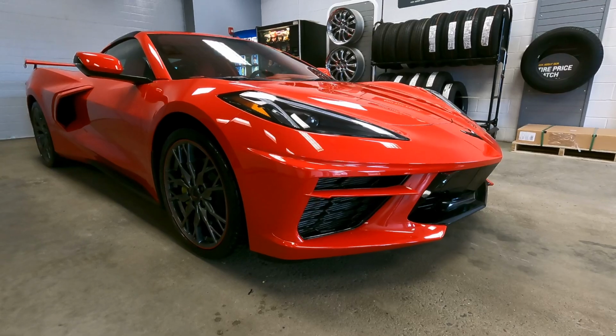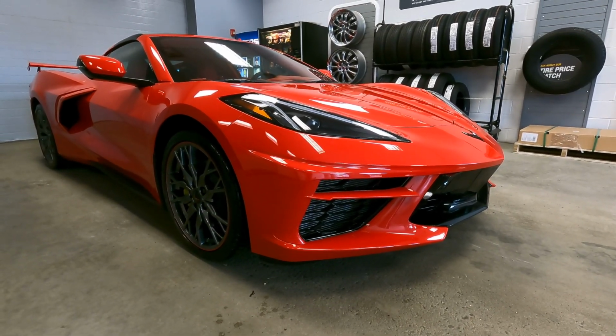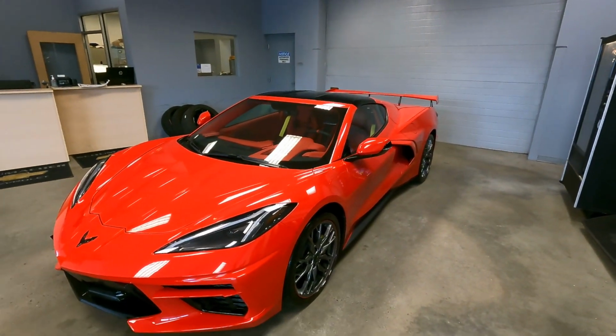Now, this car was also built with the performance exhaust system, which is $1,195, and he did add the black exhaust tips, which are $395. For $25.95, he did add the front lift system, so he can raise and lower this car for speed bumps and driveways, things like that. And I think the last thing on the list here, which I didn't mention, was for $245, he added the black lug nuts. So, very, very loaded up custom build that this gentleman ordered.